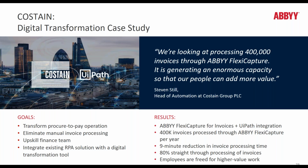We actually were able to achieve an 80% straight-through processing rate by matching the invoice data to the purchase order data to the GRN data. And that's a really important point to mention. Straight-through processing can be achieved if you've got the right reference information available. If you've got access to the goods received, not invoiced, then it makes that matching process so much easier.